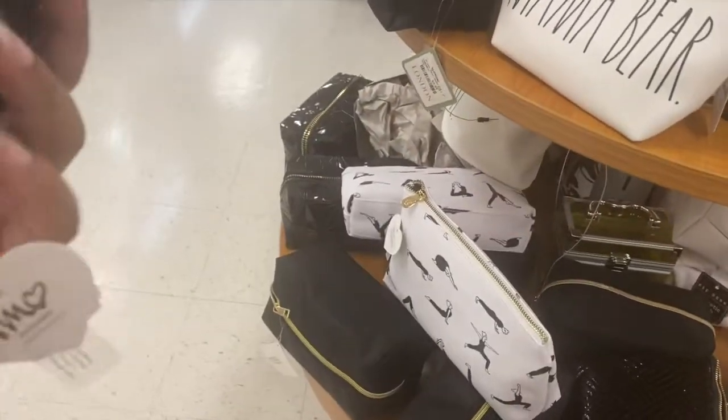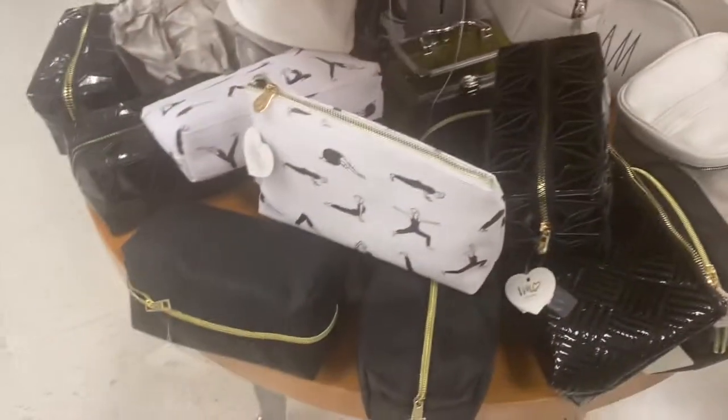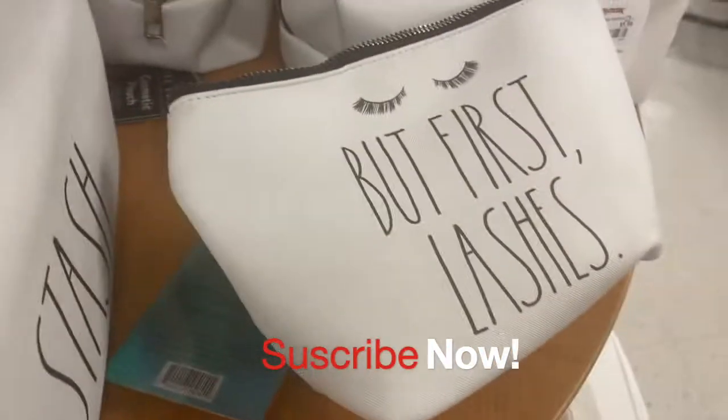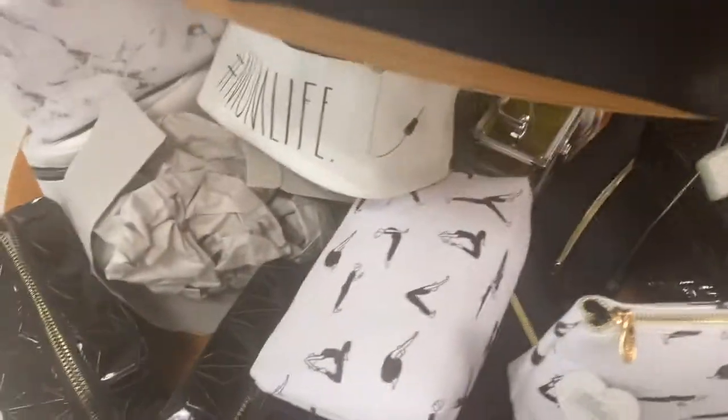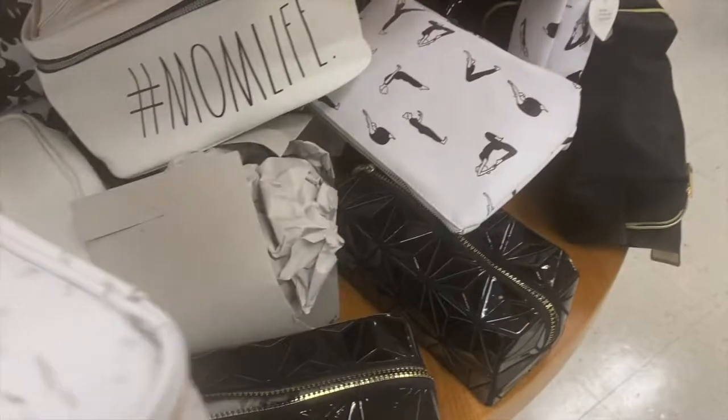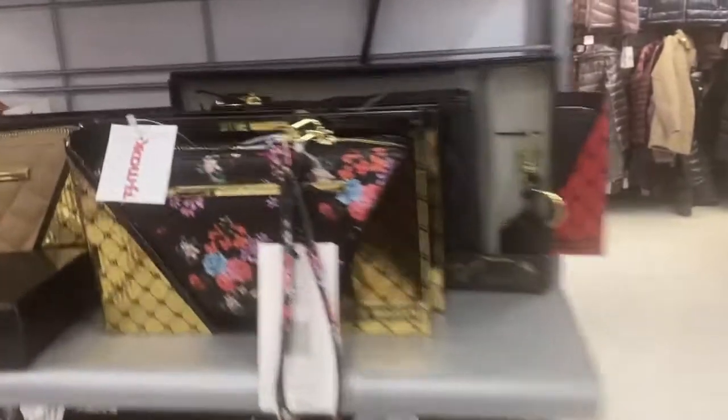Also, these cute little baggies are something that you could gift and put like candy in or something, or like makeup tools. This is so cute. Supplies, blessed, goodies. These are very cute. And this one is cute. $7.99, it's not bad, y'all. We got more little wristlets here from Steve Madden.